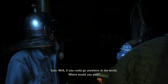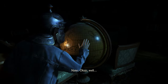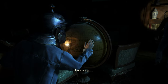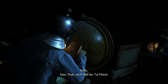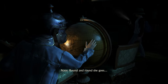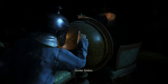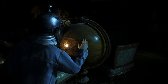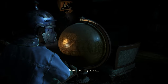What would you pick? Anywhere? Anywhere. Okay, well. Here we go. India. Yeah, we'll visit the Taj Mahal. Round and round she goes. Soviet Union. Let's go to Moscow. Yeah, it might be a tad difficult to get in. I always wanted to see the Red Square, though. Let's try again.